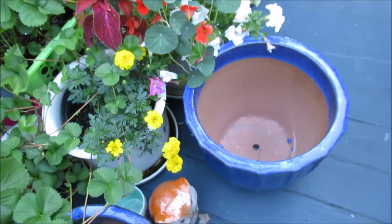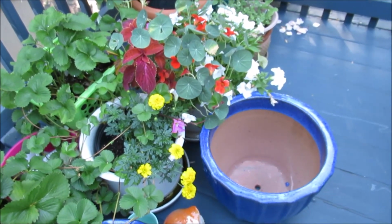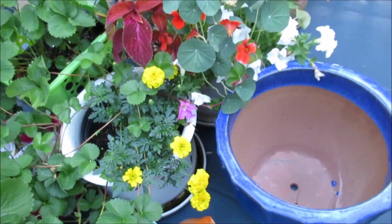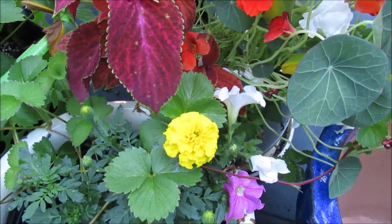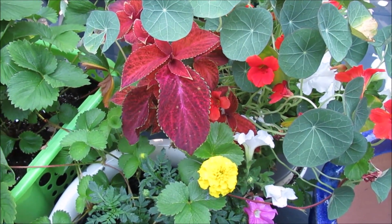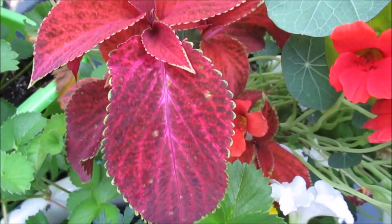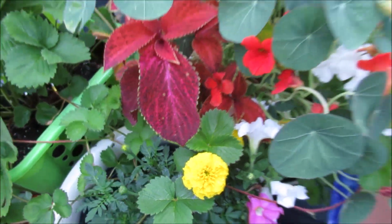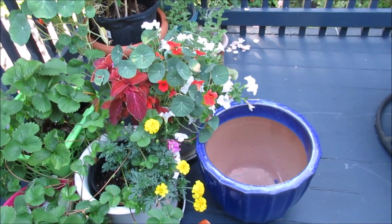Right now I have the marigolds planted here in this pot on my deck, but it also adds so much color and bloom. Now this particular marigold is yellow, however, it just looks so great here with these petunias and also nasturtiums and the coleus. See the yellow in the coleus? And then the yellow. They play off of one another really well. That's why I like to have marigolds in my garden.